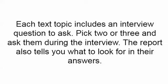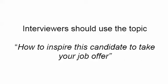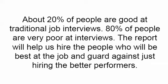Interviewers should use the topic, how to create an ideal interview environment, to get candidates to relax and open up. So if you can make those small adjustments to the interview environment, you're more likely to get candidates to talk openly. It's also recommended that interviewers use the topic, how to inspire this candidate to take your job offer. It's easy to forget that candidates may have other options, and remember that you're actually trying to sell a job.